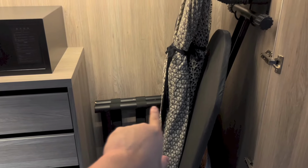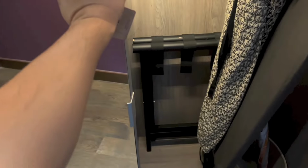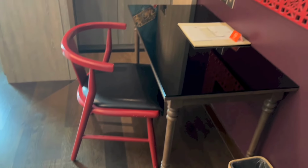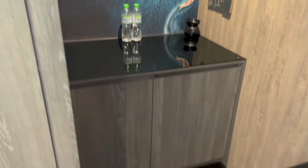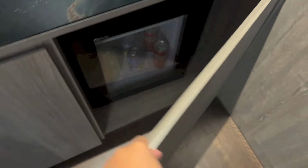the luggage area, an iron, and hangers. There's a bin right there, desk area with the chair, another mirror, and right there we have power outlets, USB ports, and here we have the pantry area with bottles of water, artwork, power outlets and a light switch right there to the right. And below we have the fridge.